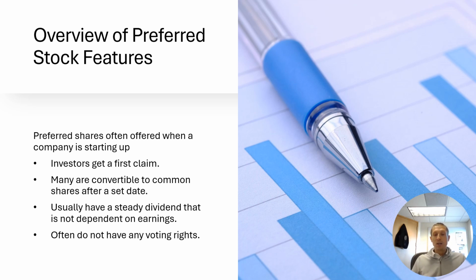Preferred stock, or preferred shares, have preferential treatment. You'll sometimes hear them referred to as preference shares. They are often sold or offered up in early stages of a company, and preferred stock gives investors the first claim. They are essentially, in terms of equity, the first ones in line. They're first in line for dividends, first in line in the case of a liquidation, and first in line in terms of extra payouts and things of that nature.